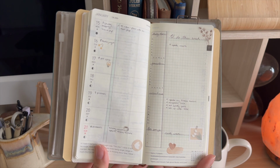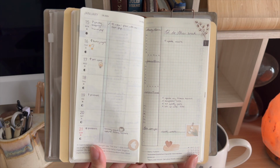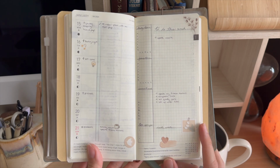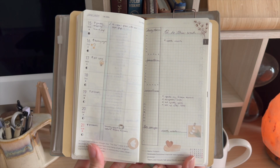Here is what my weekly spread ended up looking like. I have a place for my events, a place for my to-do list items, and then different time trackers. I also have a spot to mark my current read and some of the songs I've been listening to. But I hope this gave you guys some inspiration as to things you can use in your planner.